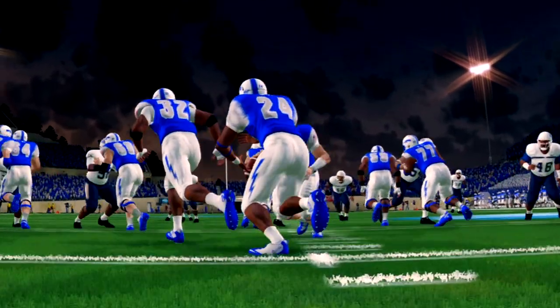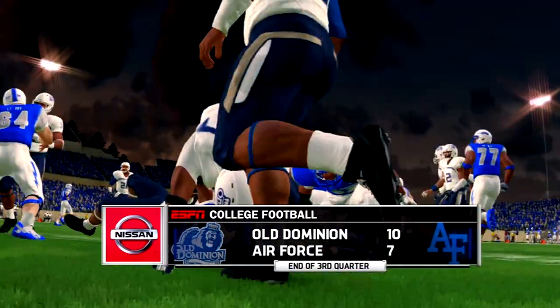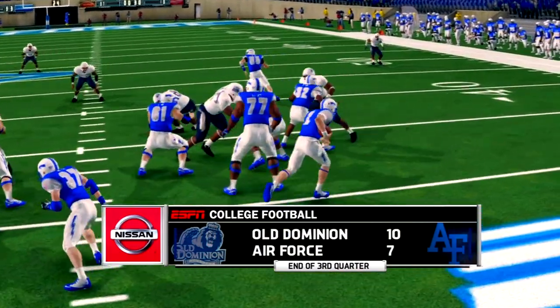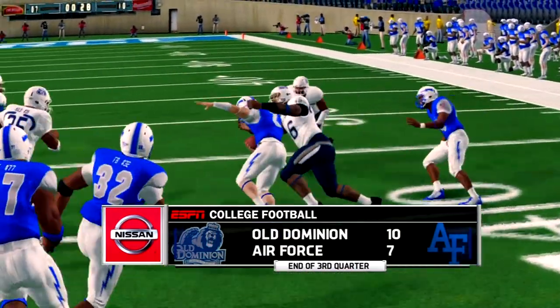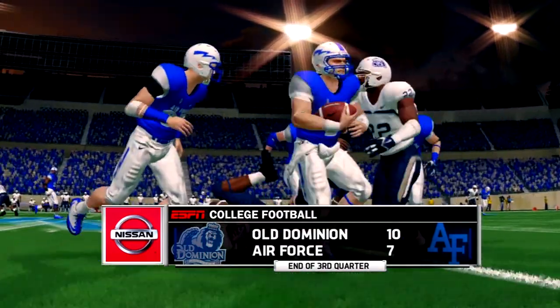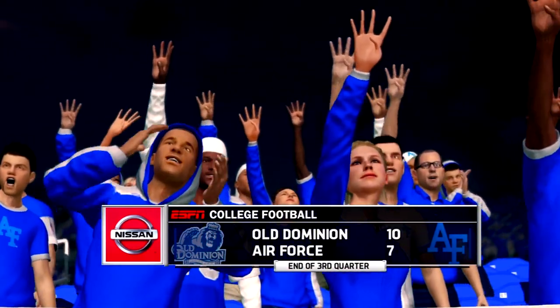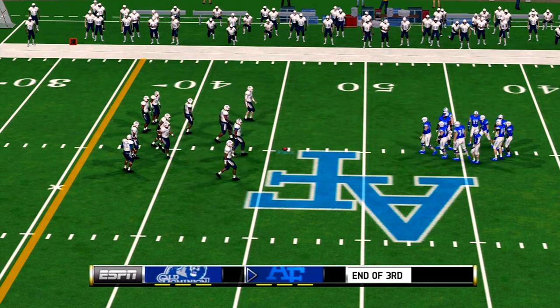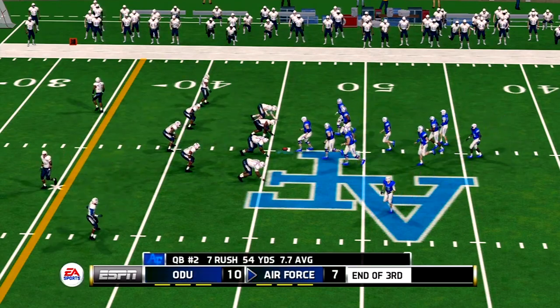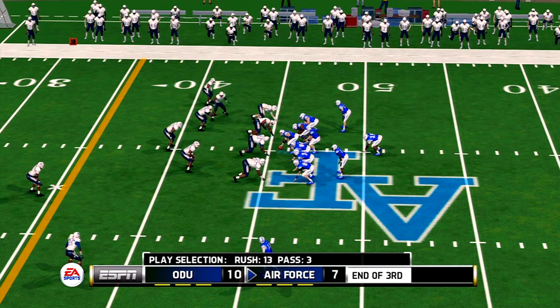Can they pull off the upset? Well, we're going to find out as we head into the fourth quarter. Our score here in Colorado Springs, the Big Blue, 10. The Falcons, 7. Into the fourth quarter now, and we're back to the action. Just under two to go in the game.